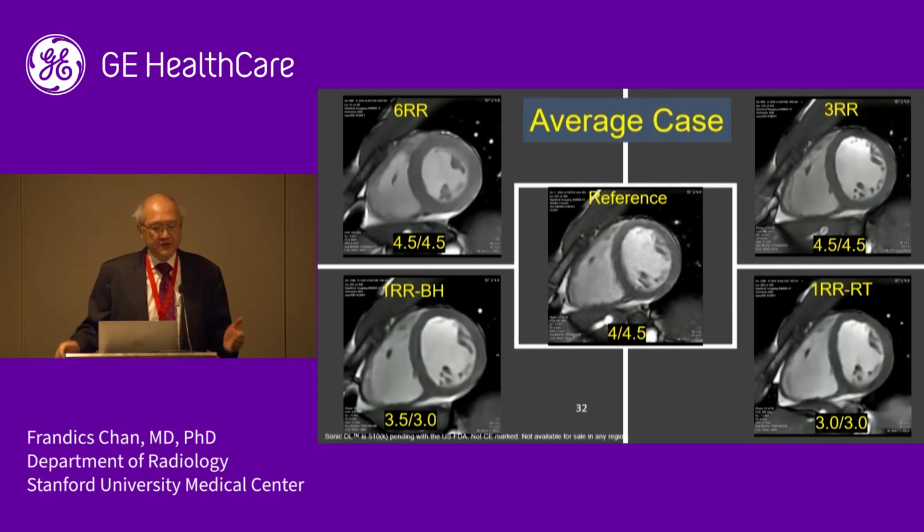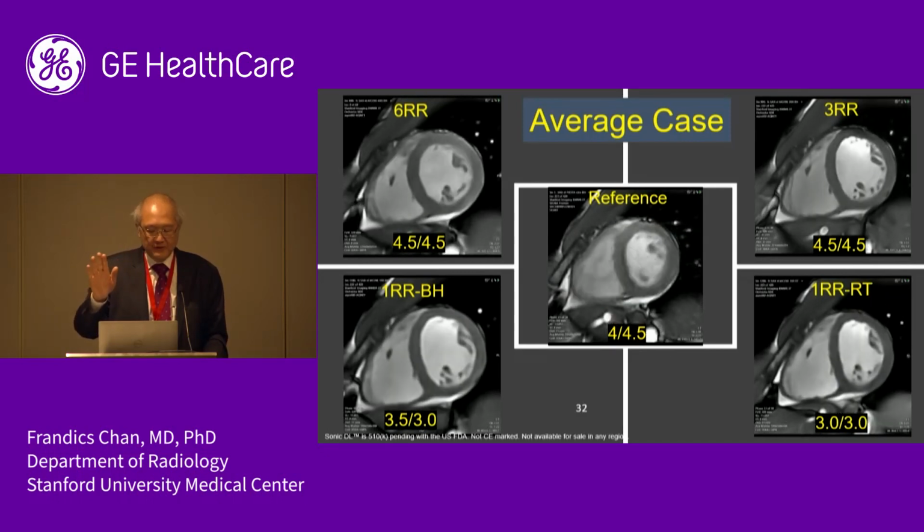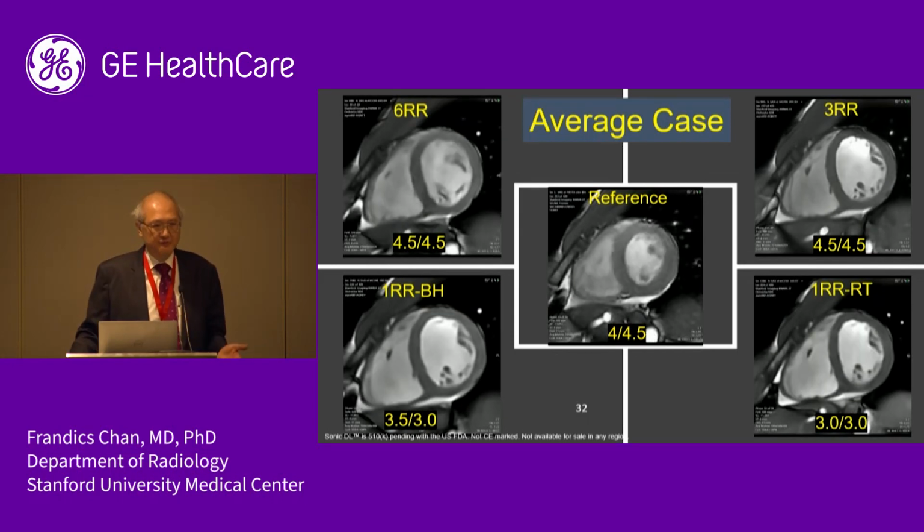Now, more typical, this is an average case. The reference, again, is in the center. And you can see that the definition of the wall begins to deteriorate just a bit as you eye it through, but it's usually still very good.